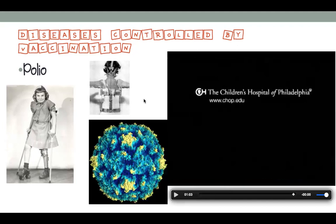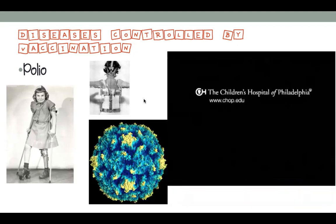So what he's explained in the video, if you didn't catch that, was that basically they took the polio virus and they basically killed it using, I don't know what kind of chemical they used, but remember when I said that the DNA or the RNA in the virus doesn't matter, it's about the spike proteins.